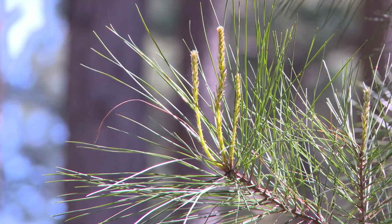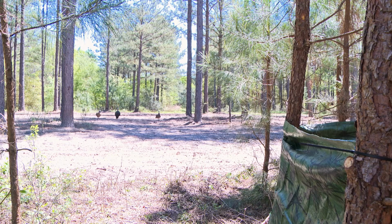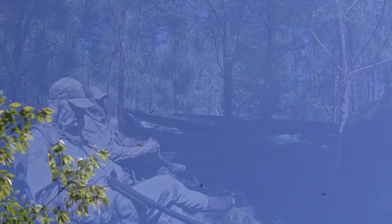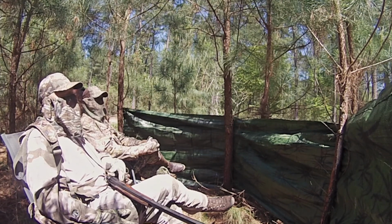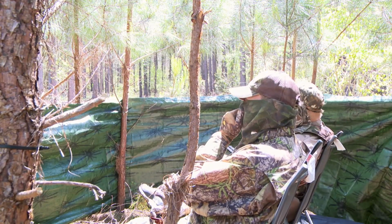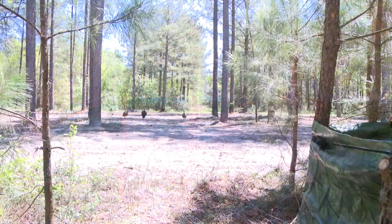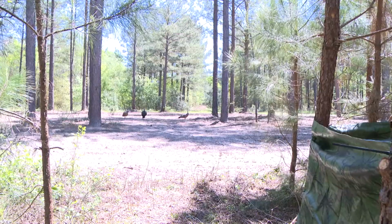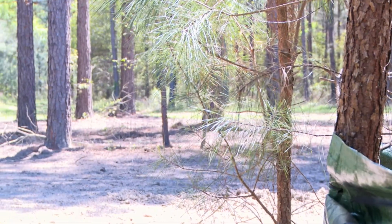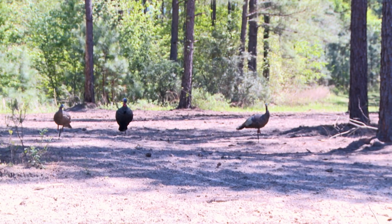It's a good afternoon, nice and calm. We can hear turkeys in the distance, but the only movement is from our decoys. Time to move. Yeah, I think we're good to move.